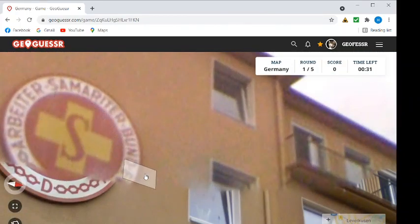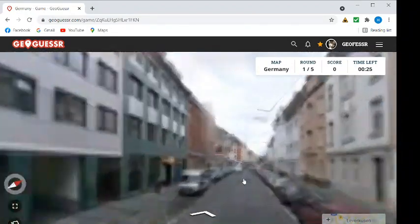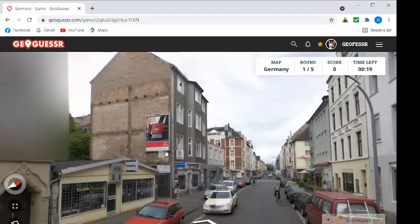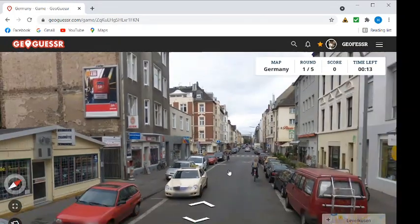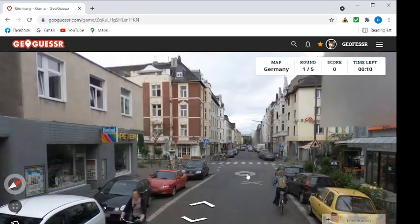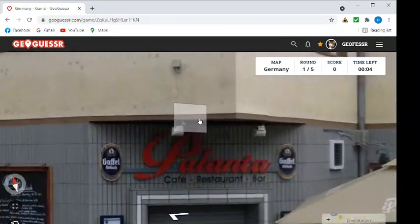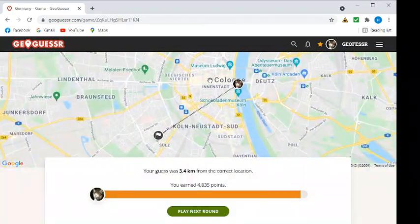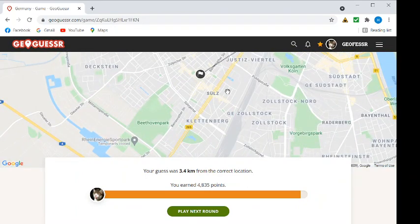Let's see, Arbeiter-Samariter-Bund. Hofeinfahrt. So this looks pretty urban. I can believe that it could be in the city of Köln. Right, so we're going down the Salzburgstrasse. There's a part of Köln actually called Zilz, which we were in.